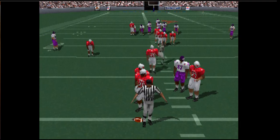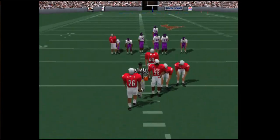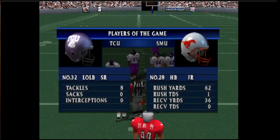Pass is broken up by number 20. That's the end of the game with a final score. SMU 10 and TCU 3.